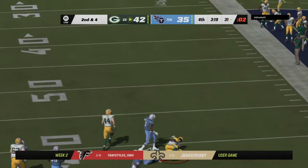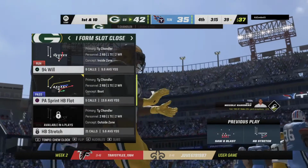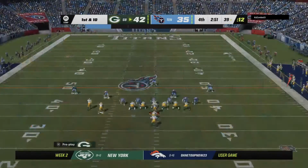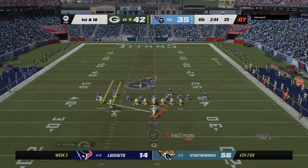Here's Chandler on 2nd down. That one a first down pickup of 8. But they didn't accomplish their goal. They didn't get a stop there, gave up another first down. They have all 3 timeouts in their pocket. I think defensively you've got to start thinking about using them here.